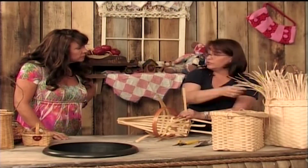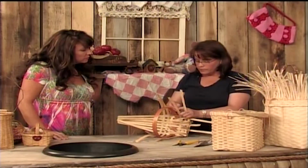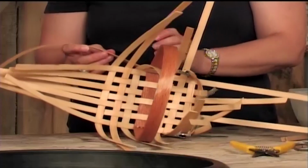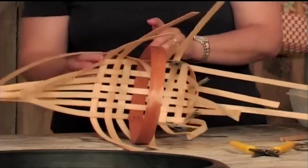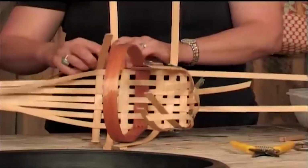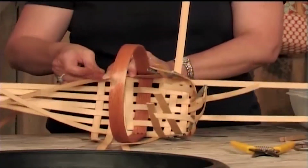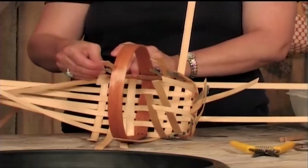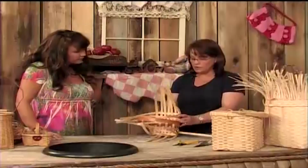Or if you're using it just for function, just because you need stuff around the house like they did back in the 1800s, you just learn how to do it. And I'm looking at that right there. Yeah, I've got that right. Did you learn a lot about the history of basket weaving when you had your classes? They really didn't talk that much about it. I've probably read more on my own than what they talked about in the class.